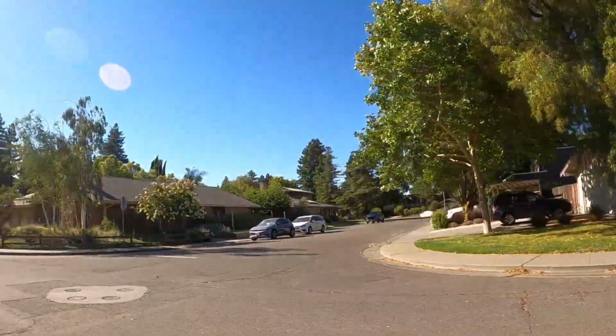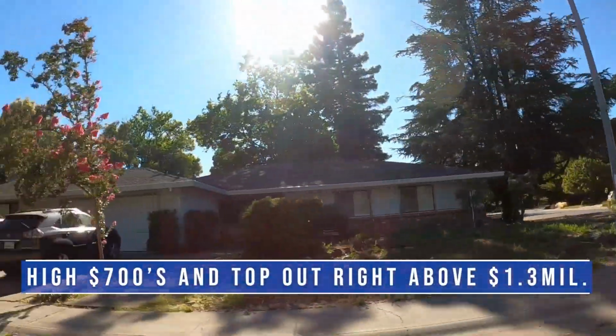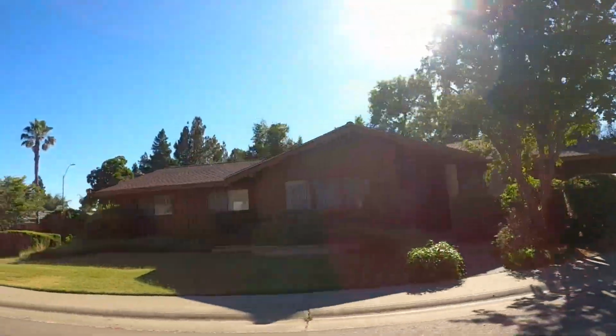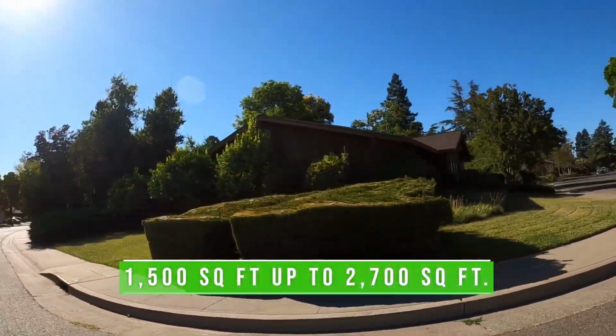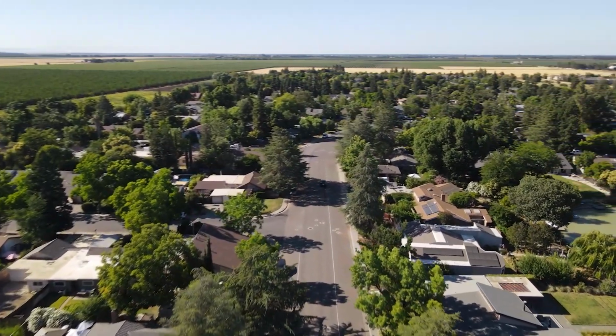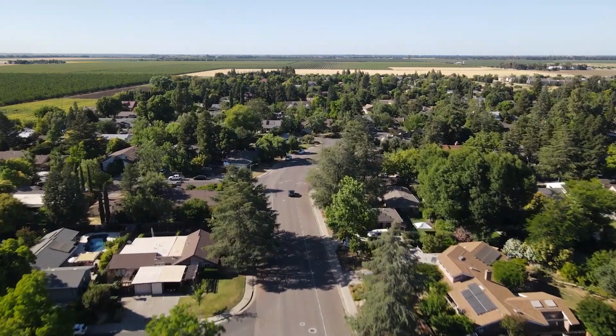Homes in this area of town are going to start off in the high 700s and go all the way up to about 1.3 million. You're typically going to see 3 to 5 bedroom homes that range in size from about 1,500 square feet right up to about 2,700 square feet. In this particular area of town, you're going to have a little bit of everything. You're going to have condos, some townhomes, and also some single family residences.